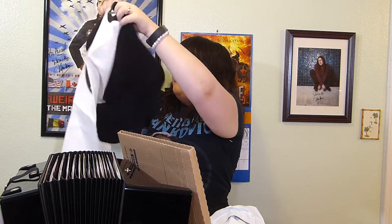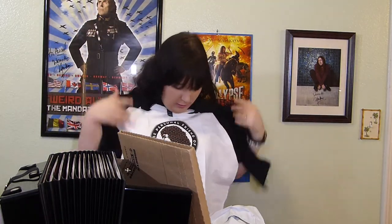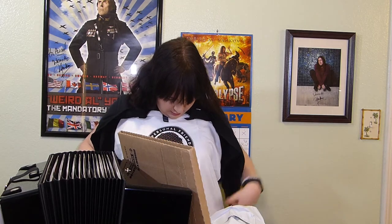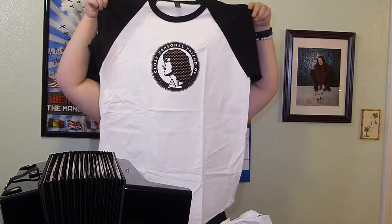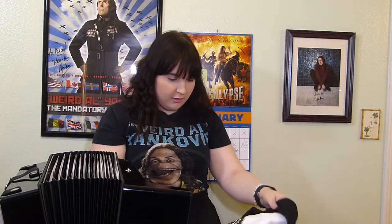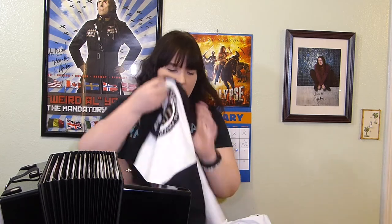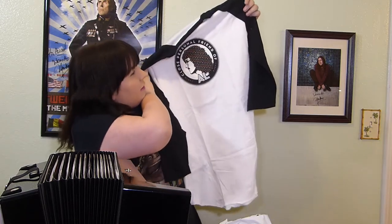Oh yes. I'm going to wear this shirt after I wash it and it shrinks down just a little bit. Oh, look at that. It's beautiful. What a cute minimalist way to have a Weird Al t-shirt that you can just wear and look fashionable, but also geeky. And express your love of Al. That's amazing! I love it!